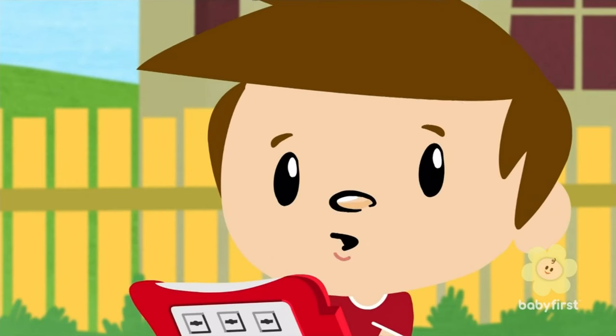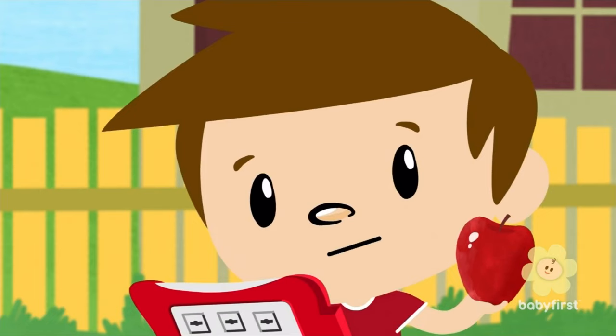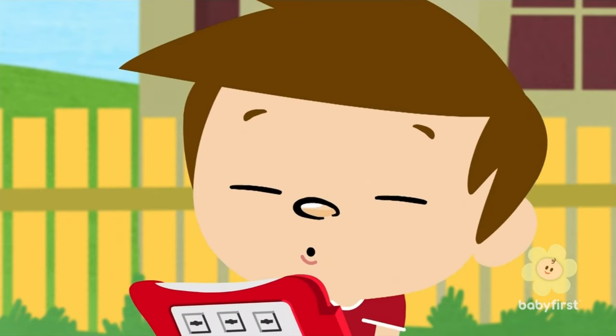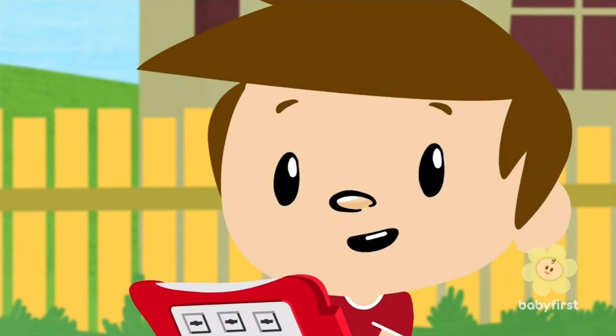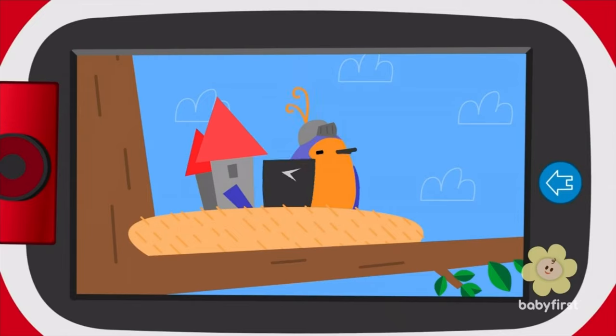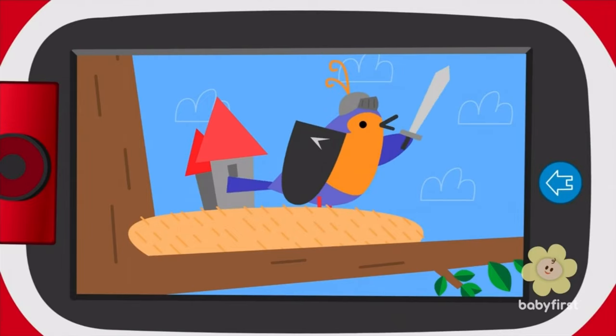Cool. Look at this apple. How about I let the bird know that I found it by whistling? Don't worry, you'll get it eventually. In the meantime, want to hear why else birds sing? Oh, yes! Sometimes birds sing as a way to warn other birds to keep away from their nest.